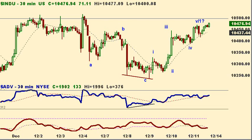Take a quick look at the Dow first. So far, so good as far as our count. We have the ABC decline coming off of the high at resistance, A, B, C, bullish divergence again, and then a pretty clear impulse wave up off of there. 1, 2, 3, 4, and 5, or possibly 5 continuing here and extending up to resistance.